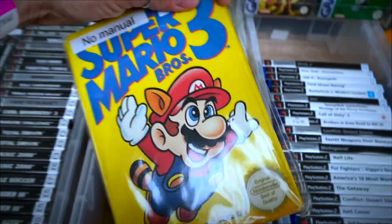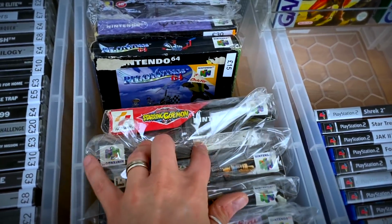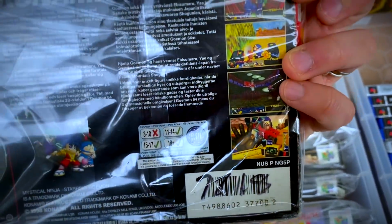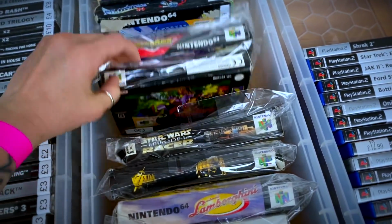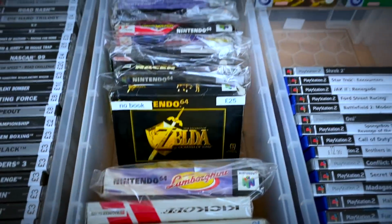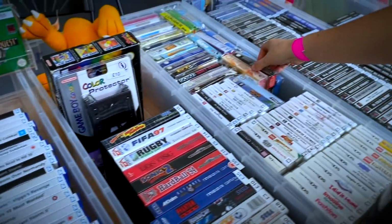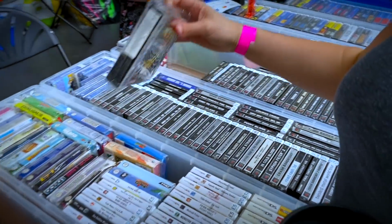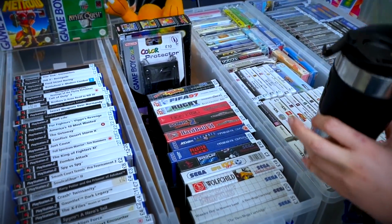Oh, that is just such a cool cover. Oh yes, the Super Mario Bros. 3 on the NES, the Nintendo Entertainment System. It's classic box art. Really, really love it. This was quite a cool little stall actually.